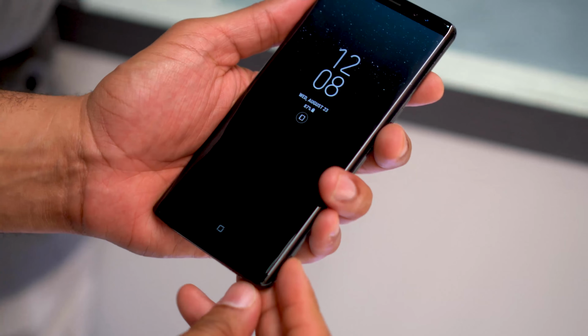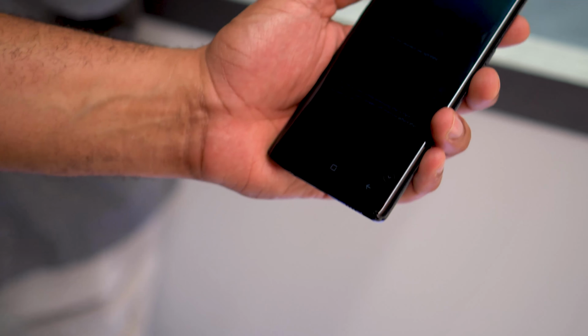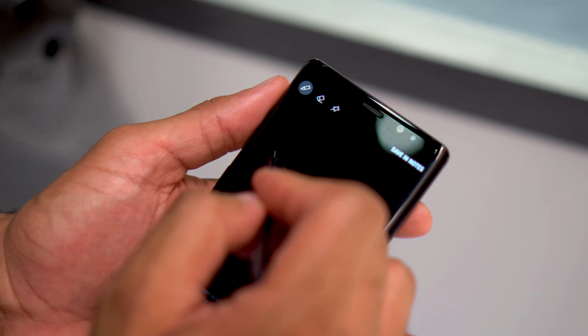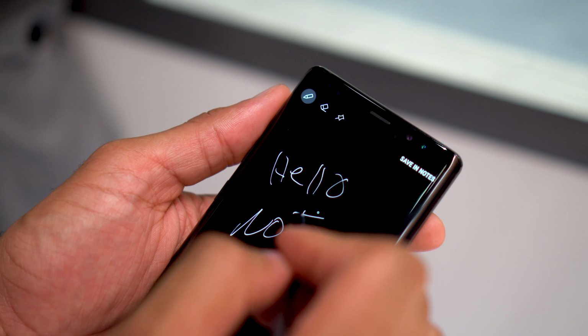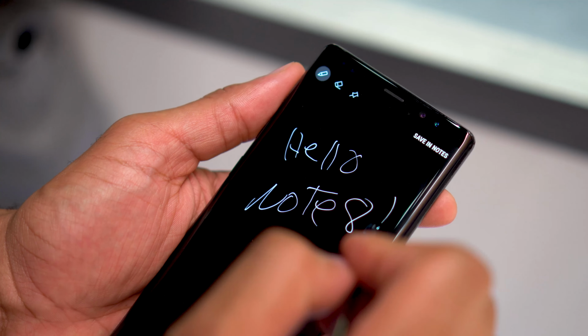One of the big features obviously is the S Pen. That's what makes the Galaxy Note a Note. When you pop off that S Pen, being able to write on the screen, especially with a 6.3-inch display that this has, is really going to be useful, having all that space to put notes and drawings and things like that.